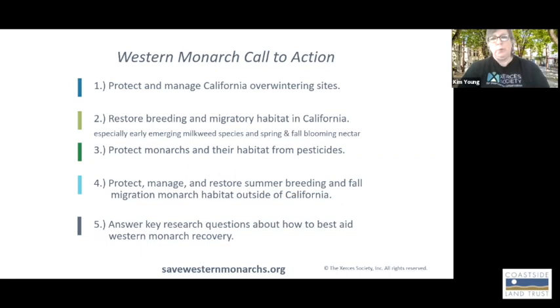Number four, protect, manage, and restore summer breeding and fall migration habitat outside of California. As we talked about, Western monarchs have a wide range of migration, and we have people from all over. In Arizona and Utah we had a lot of sightings, and there are highly dedicated individuals all over the West trying to protect, manage, and restore the summer breeding habitat of Western monarchs in those states. Also, answer key research questions about how to best aid Western monarch recovery. We'll be getting to that, and at the end, we will be answering questions.